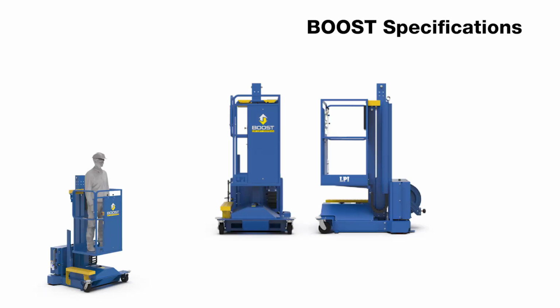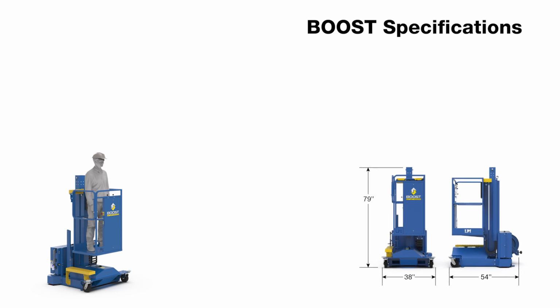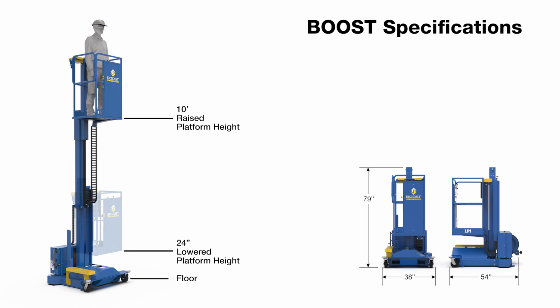General specifications for the Boost Lift include 54 by 38-inch overall length and width, and 79-inch overall height, which allows the lift to fit through many standard industrial doorways. A 24-inch lowered platform height from the floor, with vertical travel up to a 10-foot raised platform height, equating up to a 16-foot total working height.